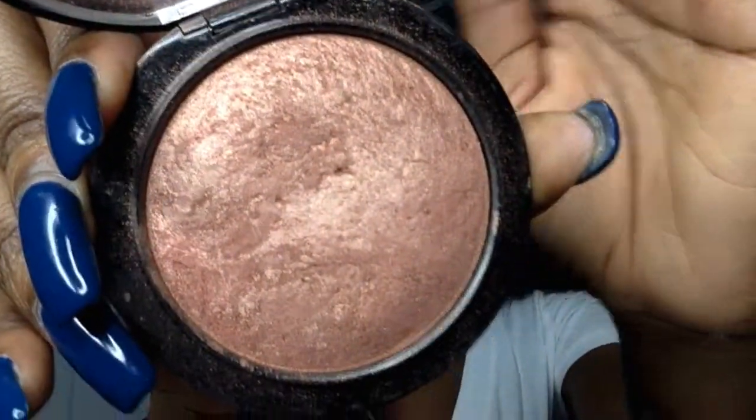I could tell you what that tastes. After we have that all blended out, I'm going in with a MAC bronzer. Yes, a bronzer, and I'm using it as an eyeshadow. So this is MAC bronzer in Cheeky Bronze, and I'm just packing that all over my lid.